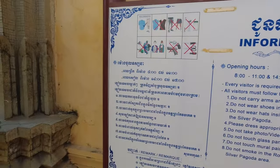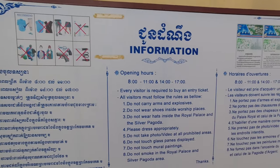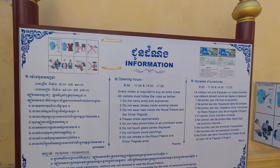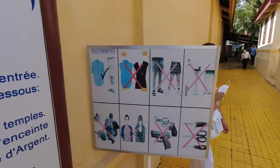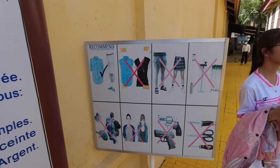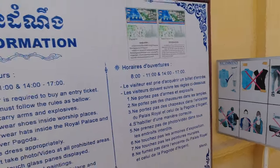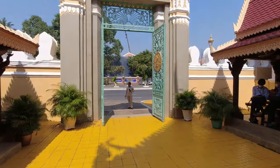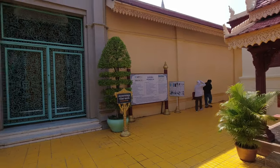In French as well, and in Khmer, English. Alright guys, so I've heard from quite a few people that there are many places you're not allowed to take video and photos. And some people also were not allowed in because they weren't dressed appropriately. I don't think I have that problem. I have shorts and a t-shirt, but I think for ladies they can't be exposed.